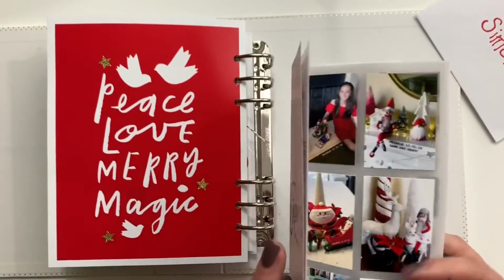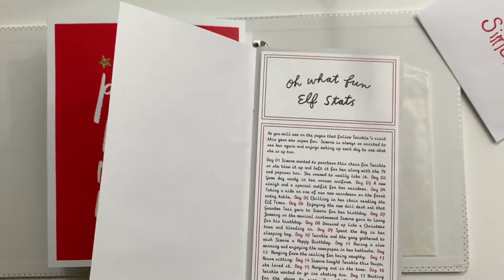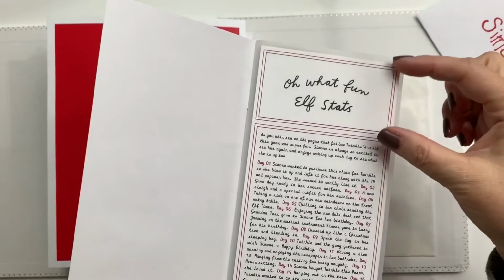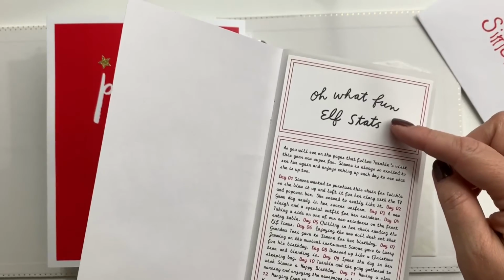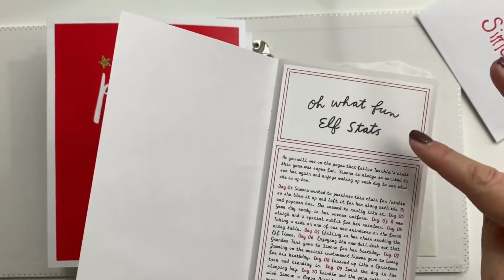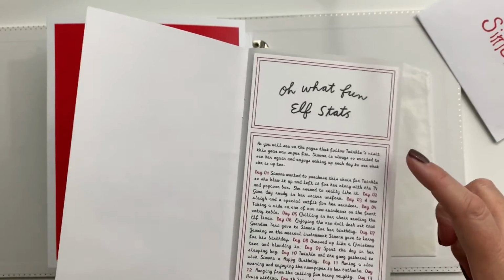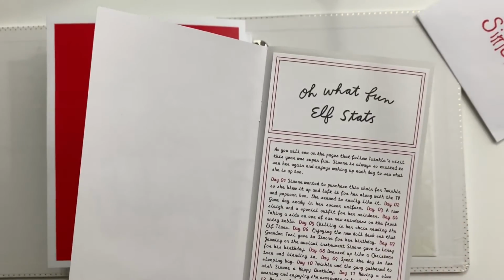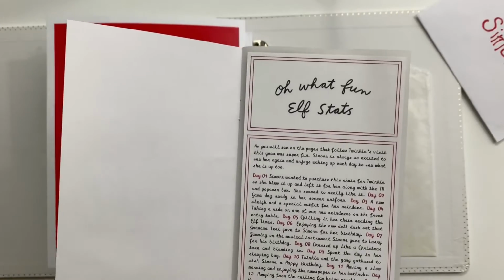So then what I did is, part of that Oh What Fun Traveler's Notebook kit was a sheet that looked like this. I modified it a little bit just to make this box a little bit taller, so I had room for this word art. And again, this was from the stamp set that came in the Oh What Fun kit, but I had it digitally, so I did that. And then I don't always do this, but because I had all this journaling space, I went through and wrote out what the elf did every day. It was just a simple description of what was going on.